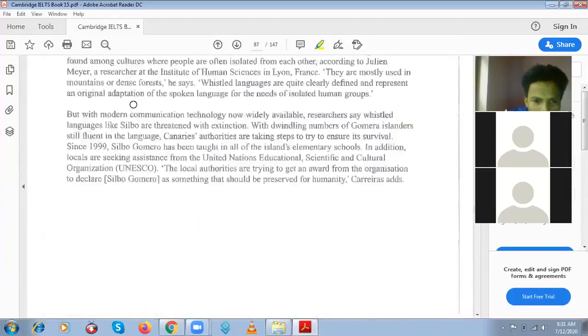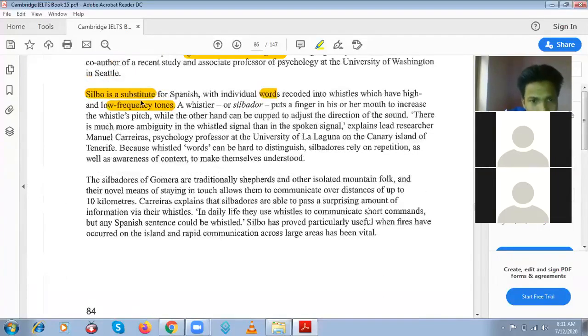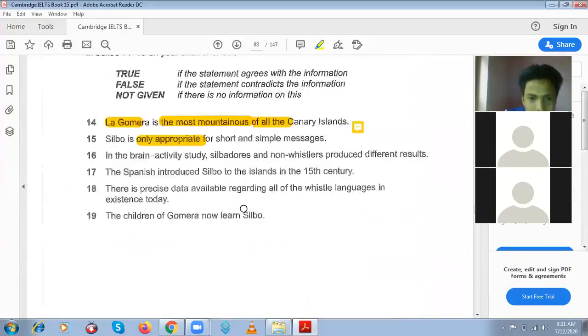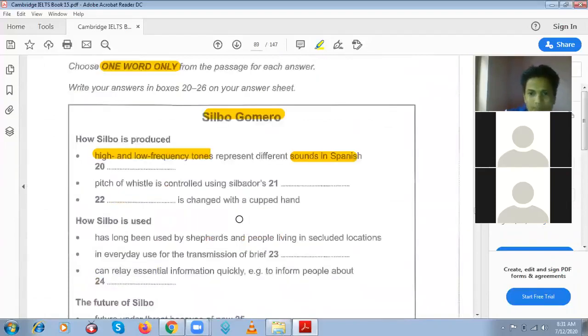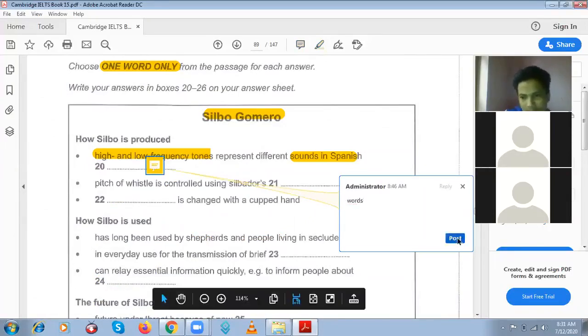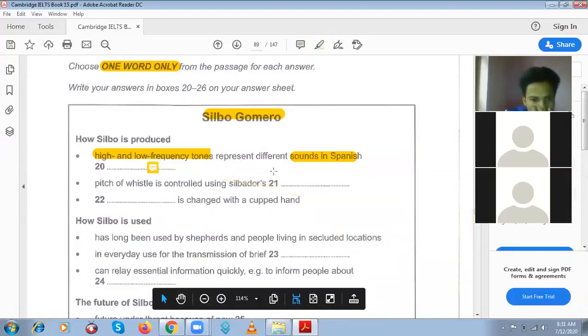Here, look here. It clearly says Silbo is a substitute for Spanish with individual words recorded into whistles which have high and low frequency tones. Then the answer is words. Got the point? We got the answer for question number 20: words. Okay, that's great. Moving on.